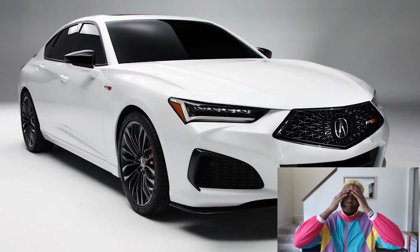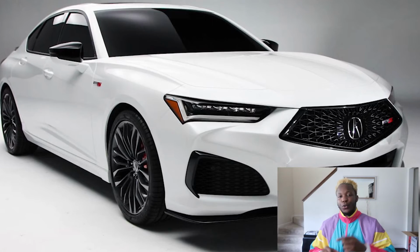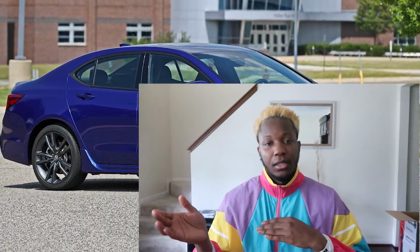What's up guys, I'm back again making another video, and this time it is all about the new 2021 Acura TLX. So essentially what I'm going to do is talk all about this car, the specs, the looks, what's changed from the previous model year to this current model year, and I'm just going to go into a lot more depth about what we're expecting in this vehicle.